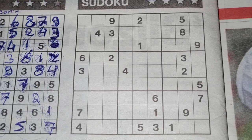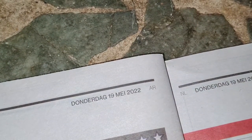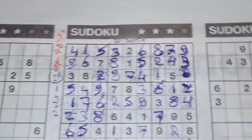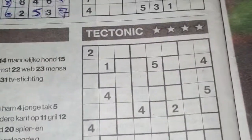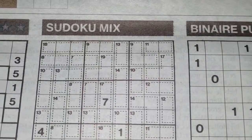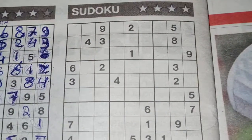Second puzzle in this additional of today's newspaper on Thursday, May the 19th, 2022, and I've already solved one puzzle, the Sudoku with 3 stars. So, 4 puzzles are left: the Sudoku with 4 stars, Tectonic with 4 stars, Binary, and a killer Sudoku. Alright, but first, we will solve this.